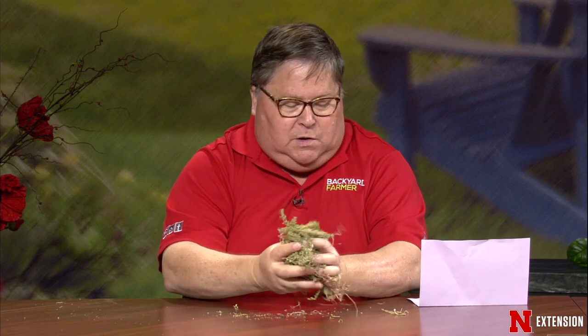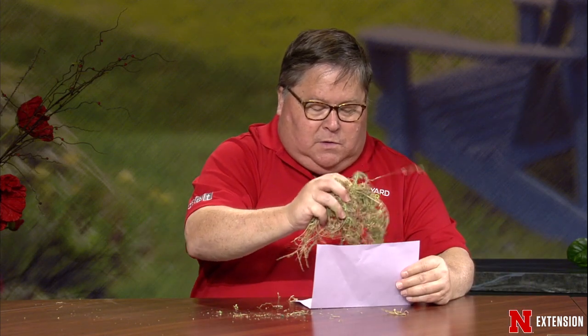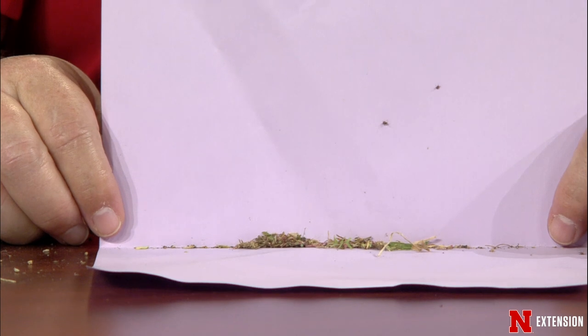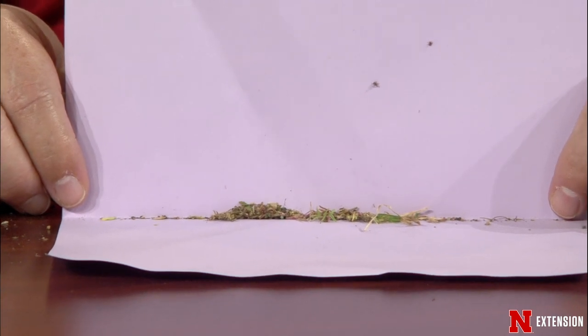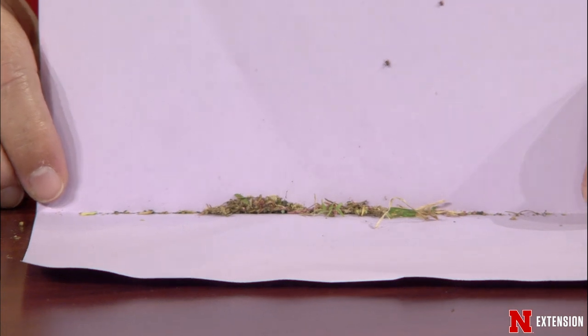So I'm going to take these, because I'm going to try to make a point here. And I'm going to shake them over this piece of paper. And I'm going to show how many weed seeds fell off of that. Look at that, there's some debris in there, but there's probably a couple hundred spurge seeds and maybe 100 to 150, somewhere in that range, of crabgrass seeds right there.